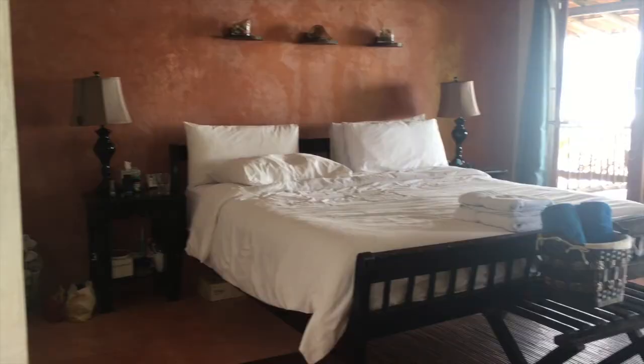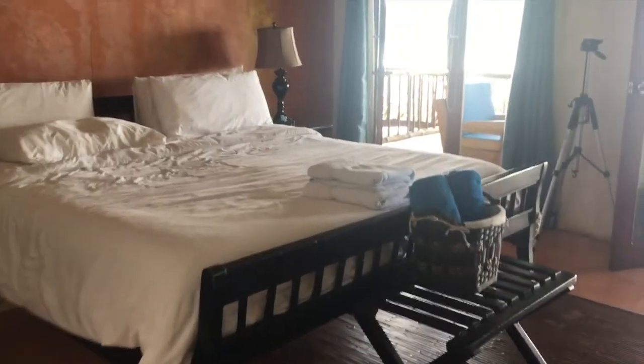We're staying in a place called Sitio, which is right in the middle of Playa Venao, and I'll show you the accommodation that they have here, a little bit of the grounds, and then I'll show you the beach. I'll flip you around. So it's a simple little room.